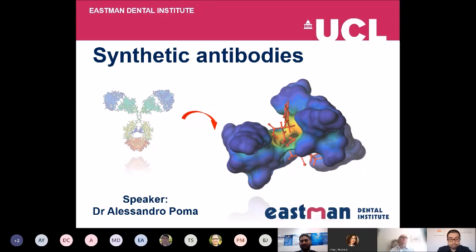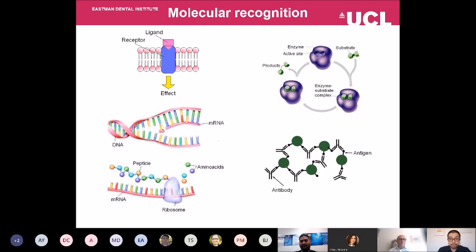Before I start delving into the topic, I have to tell you a bit more about the main mechanism behind the capability of molecularly imprinted polymers and synthetic antibodies, which is molecular recognition. Molecular recognition processes are involved in pretty much any aspect of biology, ranging from ligand-receptor interactions to mediate an effect, up to enzyme-substrate recognition to generate products, RNA replication, transcription, and translation into proteins, and last but not least, antigen-antibody interaction, which at the moment, because of COVID-19, is quite popular.